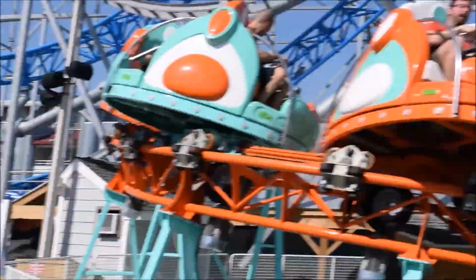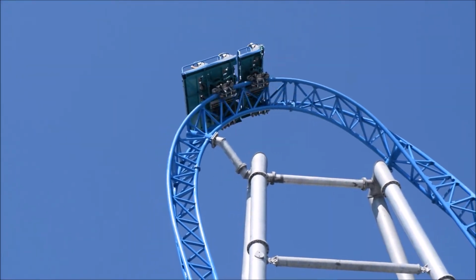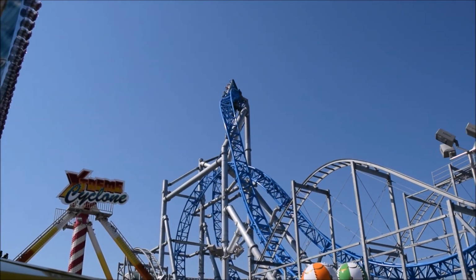S&S installed trim brakes throughout the layout and added new trains that were more articulate, and the ride opened to mixed reviews in 2017. People said the ride was amazing, including myself, yet others said that the ride was rough and mediocre.